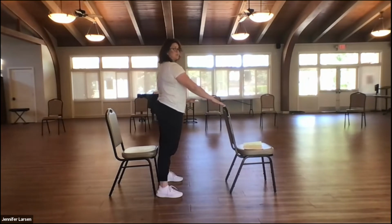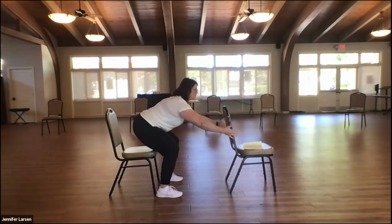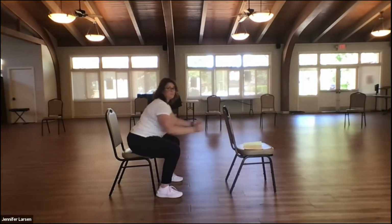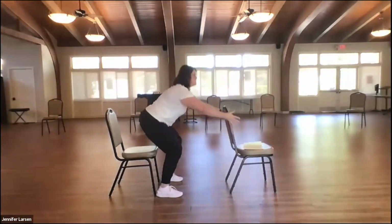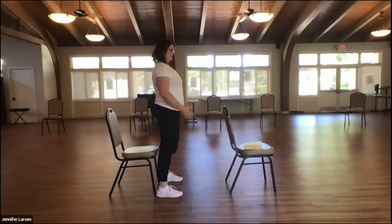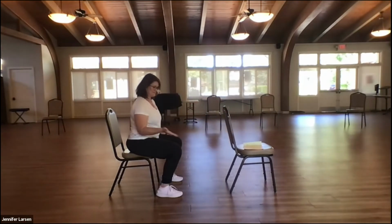Same thing, the chair's there if you need it. Slowly down, try to avoid it. Your hips are leading the way and rest down. So this is that sit to stand, up to tall and back down. Okay, so everyone go ahead and stand up.